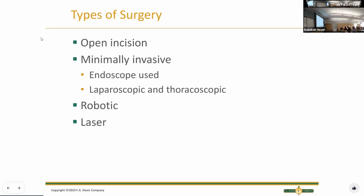With the endoscopic and laparoscopic, it's really fun. There's just little holes that they put in. Usually they use the belly button because you already have, like your belly button's a scar, right? What is it a scar from? Your umbilical cord.